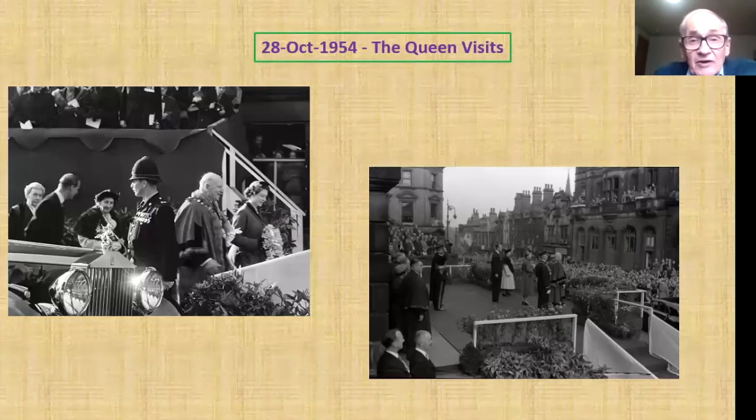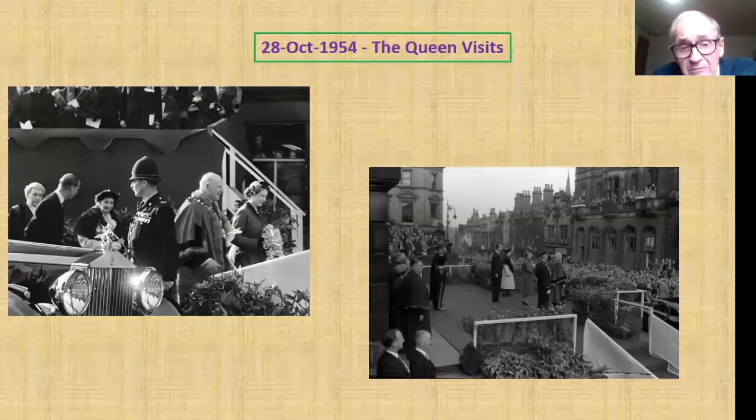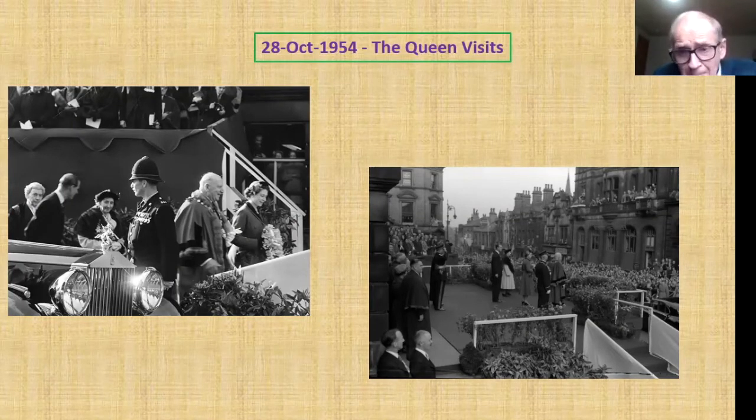On the 28th of October 1954, the Queen was the new Queen. She'd come to the throne in 1952 on the death of her father. But in 1954, she did a tour of the northern towns, and Morley was one of them. You can see here arriving at the town hall with the mayor, Alderman Rhodes. There's his daughter, his sister Alice, with the Duke of Edinburgh, and the town clerk, Councillor Finnegan.